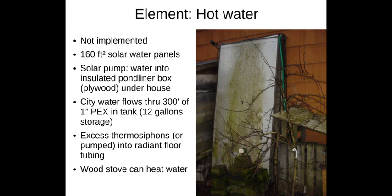And then the idea would be that the city water would be coming through a coil embedded within that hot water tank, and 300 foot of 1-inch PEX I think holds 7 or 9 gallons worth of water. So that's basically a 7-gallon hot water heater right there, which is enough to, 12 gallons of storage. So it's a 12-gallon hot water tank, and that's enough for a reasonable quick shower.